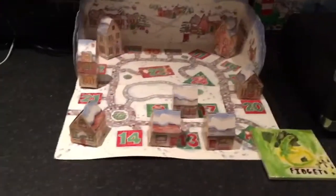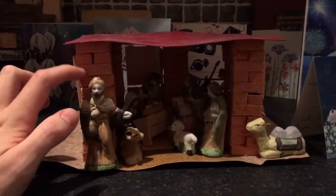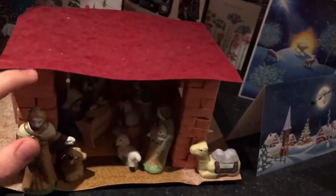Going through into the kitchen, we've got another Christmas tree, but this one is decorated with tiny little Christmas figurines, which is nice. Some more dolls. We have a Christmas calendar where you build a house every day. It's definitely not up to date. We have a little nativity scene there where the stable is built with little bricks, real bricks, but has a piece of paper for a roof.